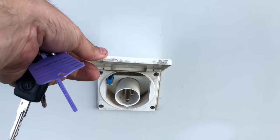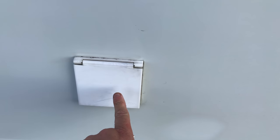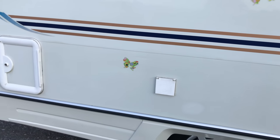We've got mains hook up here if you're parked up. So by having the mains hook up, you'll be able to charge the leisure battery, work all the lighting and electrics inside off the mains, as well as keeping that fridge super cold.